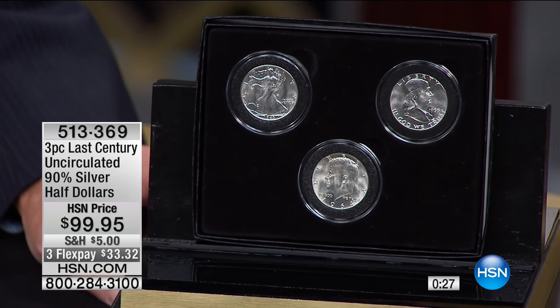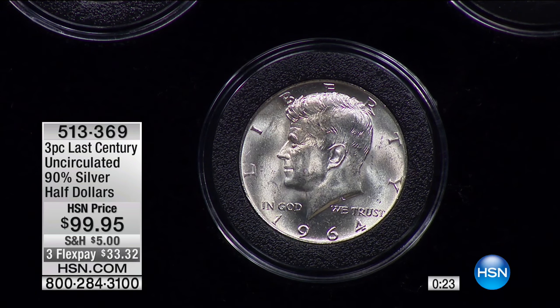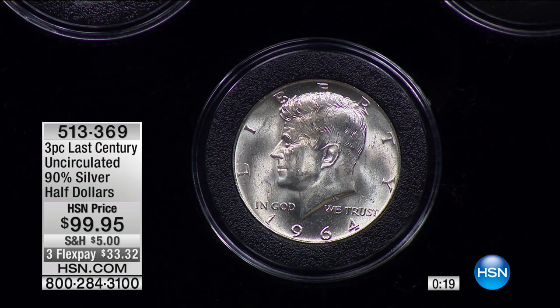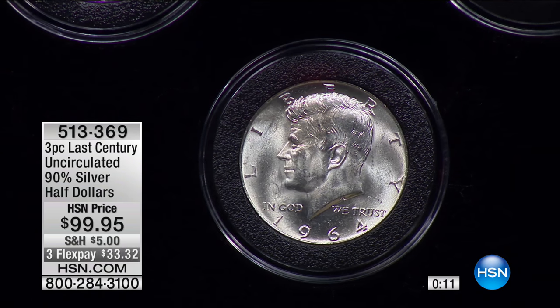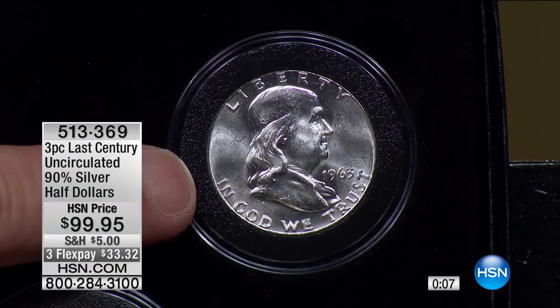And that's what you're saying. Because these are uncirculated, they're in amazing condition. And keep in mind that the Kennedy, the only year that we can even put the Kennedy in here is 1964. Yep. That's the only year that it was made in 900, basically pure fine silver, absolutely solid silver. So the Kennedy is 64. And then the Franklins are going to be from the 60s as well.